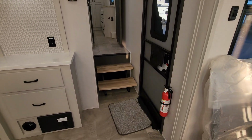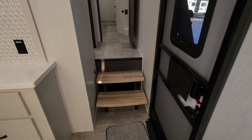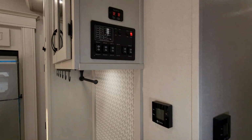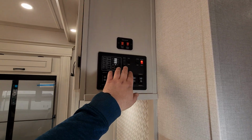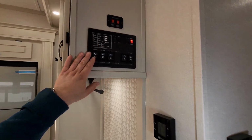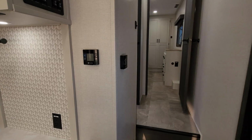You got kind of that little floating step look as you go up towards your bathroom and bedroom area. And you could maybe kick your shoes underneath of there out of the way if you need to. You are going to have some controls here for your slides, couple of your awnings, some light switches, water pump, 12-volt tank heaters. You're going to have your monitor panel here. You got AC control, also controls the heat pumps. One of them controls the propane furnace as well.